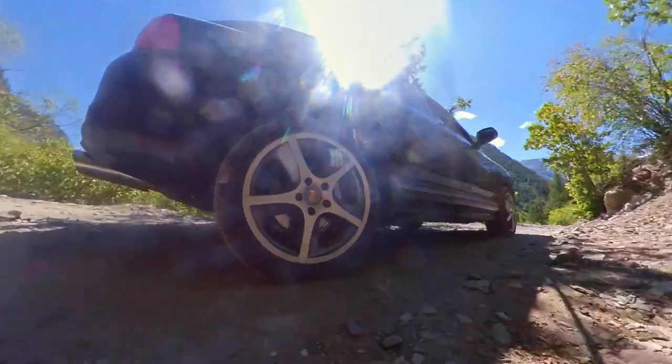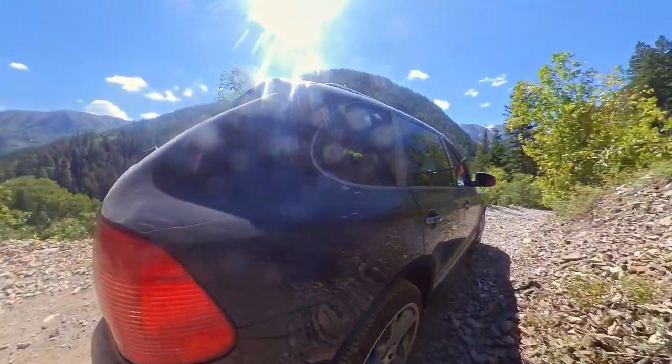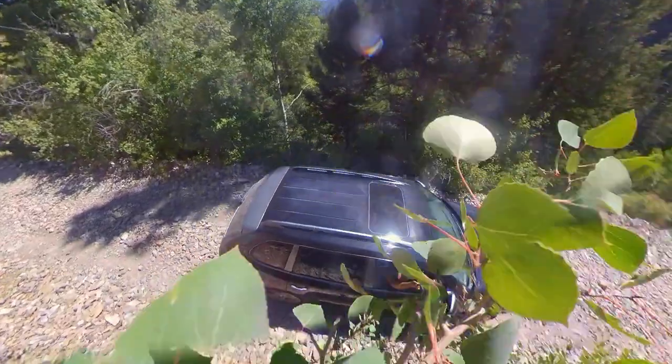I just want to bring awareness to how actually fantastic off-road these cars are. Have some dirty looks, but deal with it. We're on a Cayenne. Again, you can't tell how steep this road is, but the hill descent, like, you don't have to touch anything. You don't touch the brakes, the gas, it just goes the right speed. It's amazing. I love it.